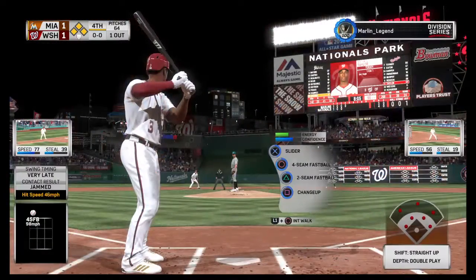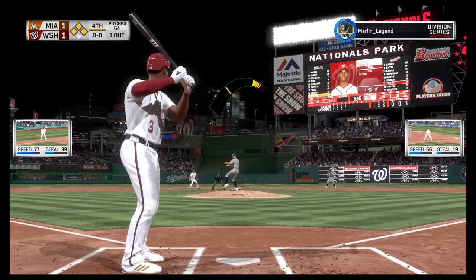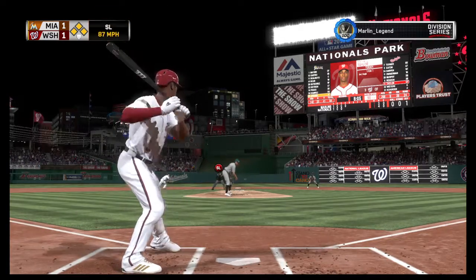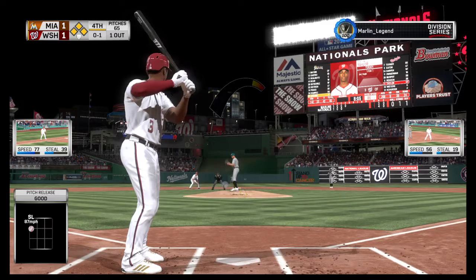Into the box, Michael Taylor, next for Washington, base hit in his first trip. Center fielder, Michael Taylor. Ready with the first pitch. Here it comes. Great tilt on the slider on the inside corner. And that's a pretty good example of why he's such a great pitcher.